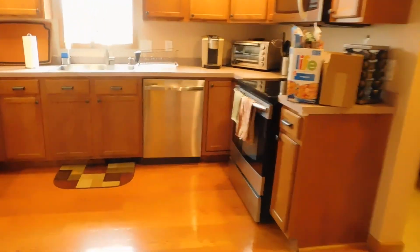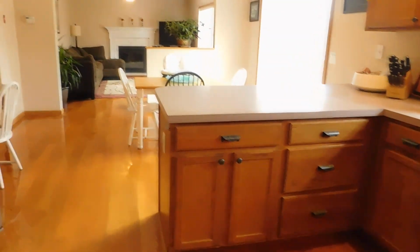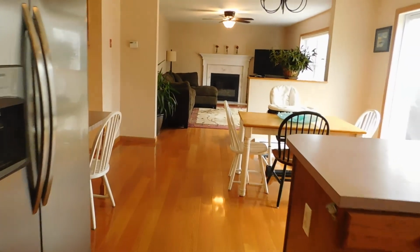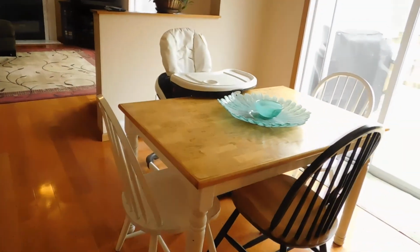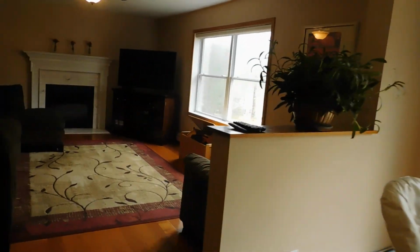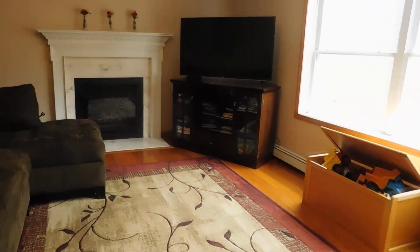And coming back around, nicely set off the kitchen. Kitchen has newer appliances, stainless appliances, also with the hardwood floors. Breakfast bar, open to the great room, we're calling it, a little home office nook. Eat-in kitchen. Little knee wall right here to separate to the great room.